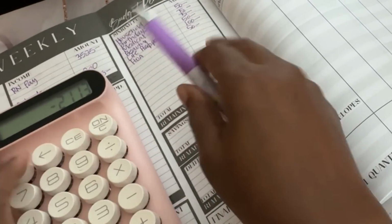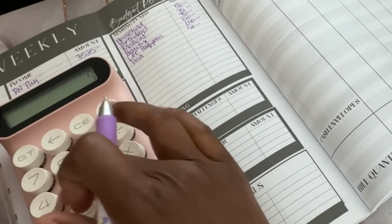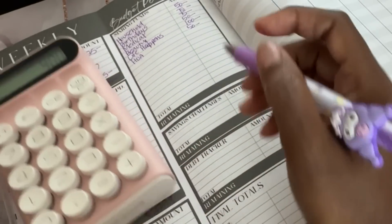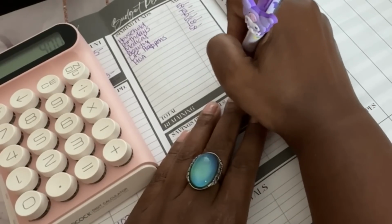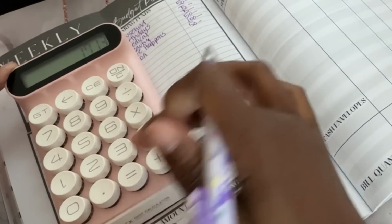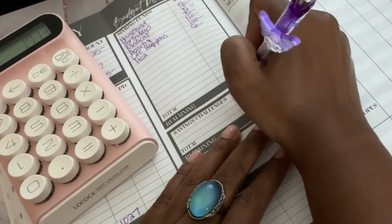Let's add up what we're going to be doing for today. There's 50, 75, 75, 50, 150. So that'll be $400 towards sinking funds. And we take the 2113 minus 400, and that'll be 1713 left.